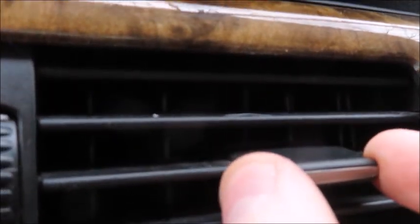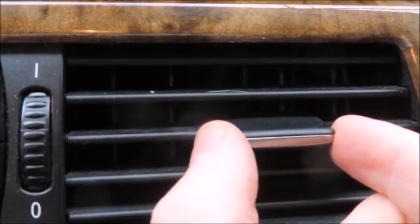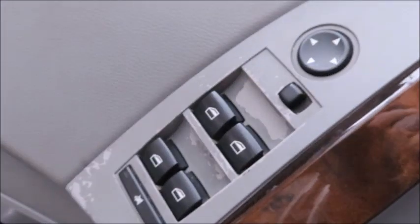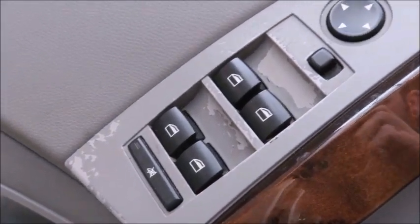And then even things like this. I don't know if you can see that or not, but only the middle one moves. The rest do not move. It's broken. But that's okay. We're not worried about that too much. You can just see all of the wear over the years that this car really has.